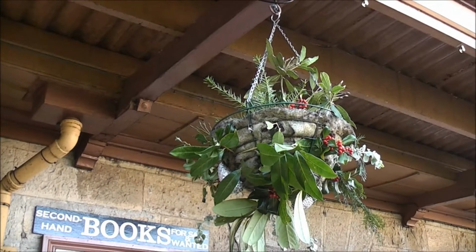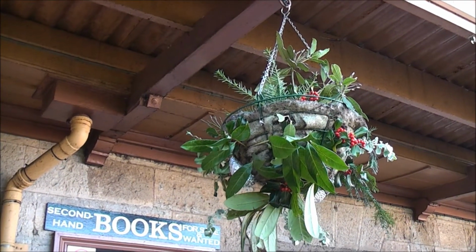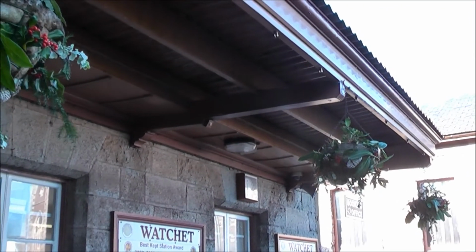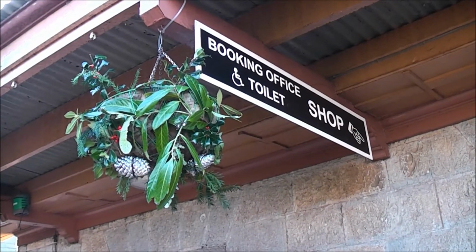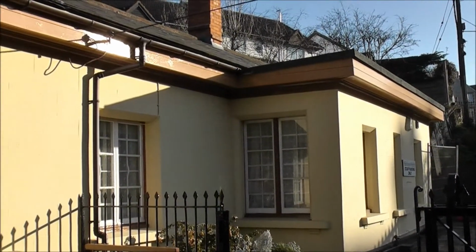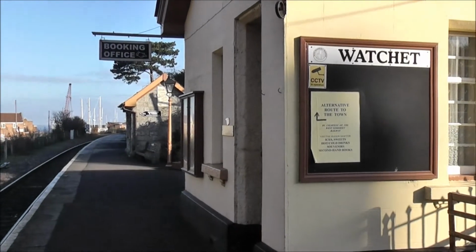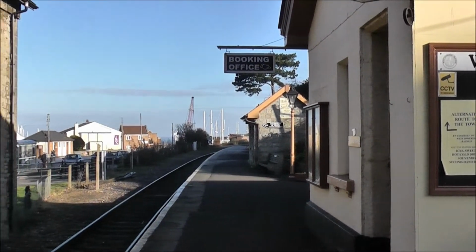Now we've got Christmas hanging baskets, that's rather nice. Holly and the ivy. Tonight this platform should be full of hundreds of people singing Christmas carols when the carol trains come through.